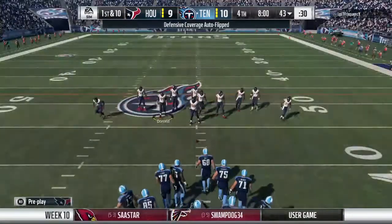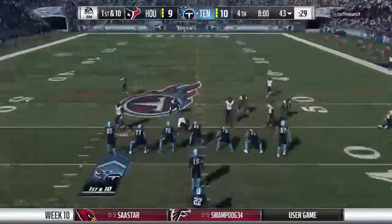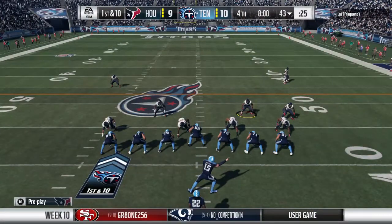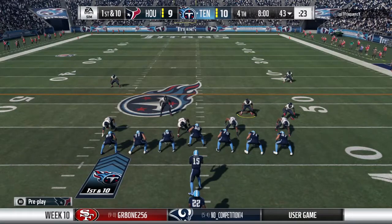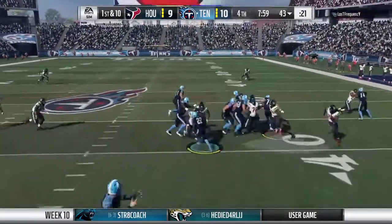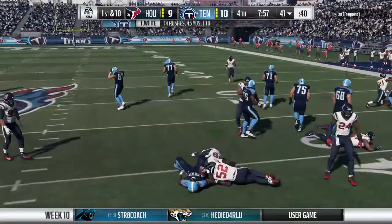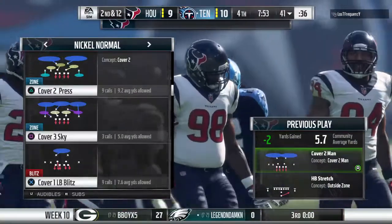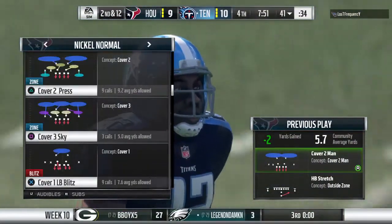Some good games going on in the early window. This might be the best of the bunch. Back down in Philly, here we go. Now a carry for White, and he'll lose yardage here, back at the 41. That's going to go as a loss of 2, and it'll be 2nd down.